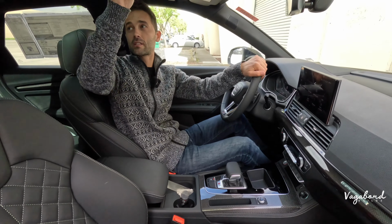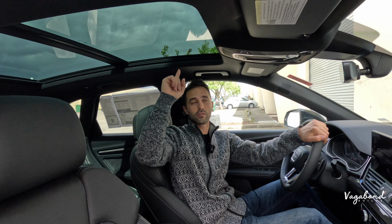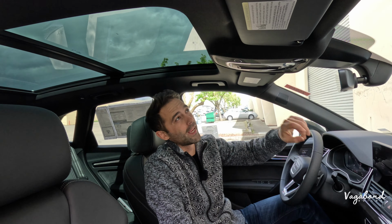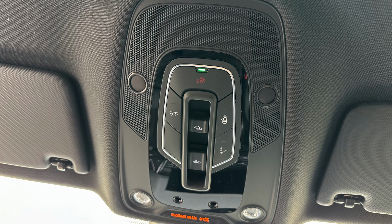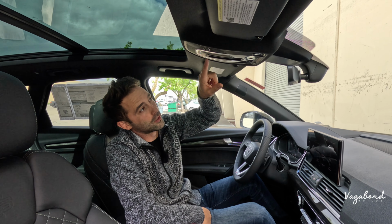Up top, tilt slide, panoramic window that goes all the way to the second row. Sorry, the moonroof. I'm having a little brain farts right now because I've been reviewing all day. In front, electric visor control switches, as well as the tilt slide moonroof option on this control unit.